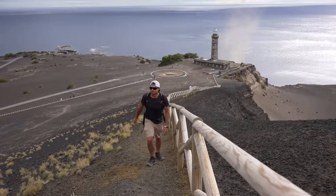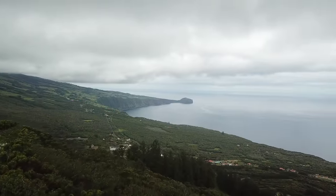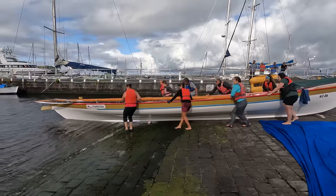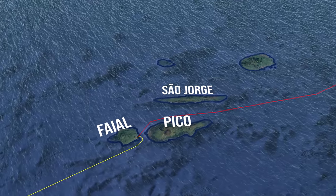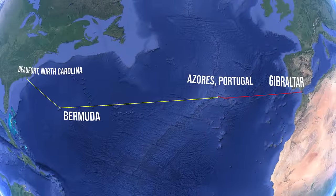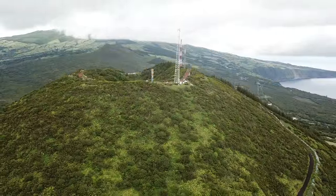Here on the island of Faial, fire and water collide to somehow create vast landscapes of lush greenery. And the people who have carved out a living on these isolated and harsh islands have produced a very unique culture among all this rugged beauty. And although in a way this is a pit stop on our way to the Mediterranean, we're beginning to feel that these islands may be our favorite sailing destination that we've ever been to.